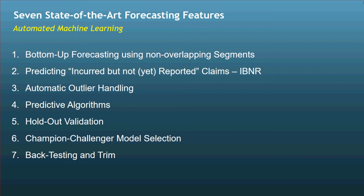Before getting into the demo, I need to set up 7 state-of-the-art features that allow this solution to deliver forecasts that can be orders of magnitude more accurate. Many of these techniques are applicable to other domains besides healthcare, but there certainly are certain healthcare industry concepts that make this application so compelling.